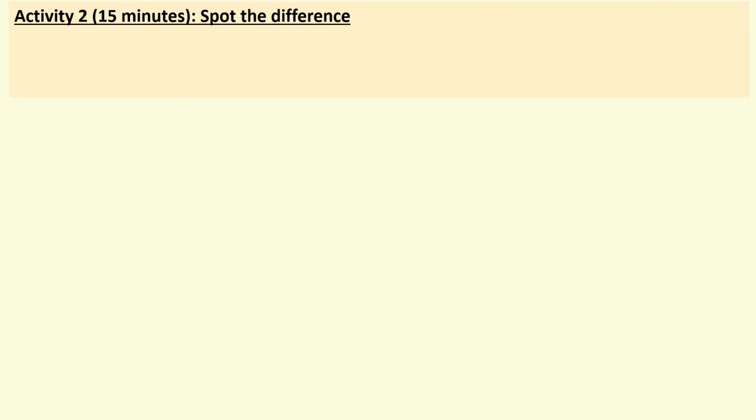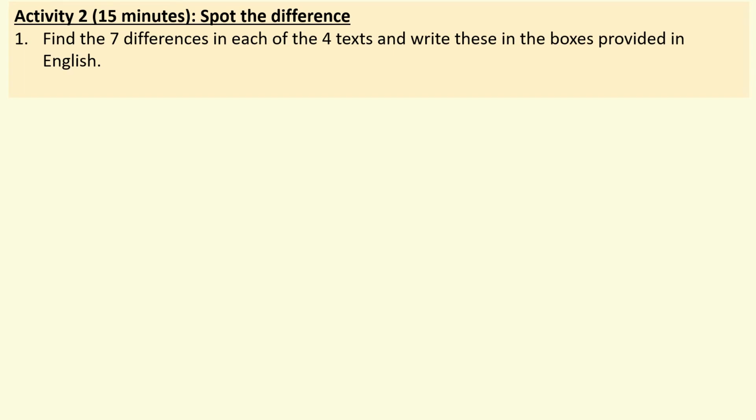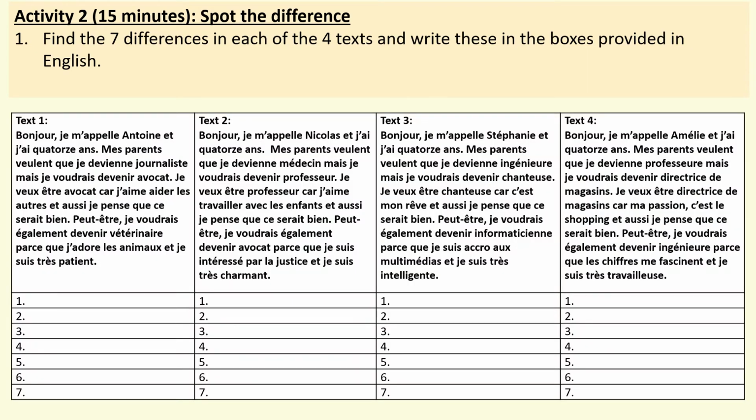For your next activity, I'm going to use 4 texts written in French. And in each text, when you compare them, you have 7 differences. I want you to write down what those differences are in the boxes provided underneath. So here are the 4 texts, and you can see that we've got 7 boxes underneath each text. Now, let's do the first one together.